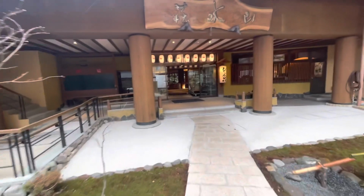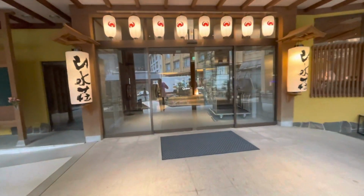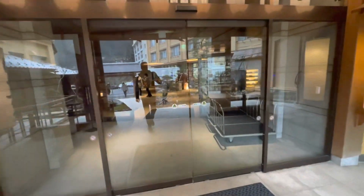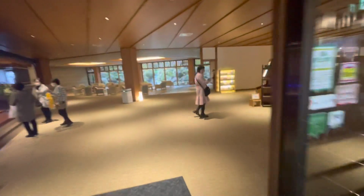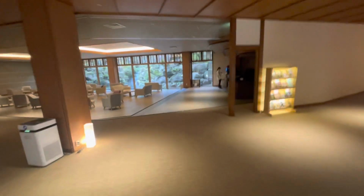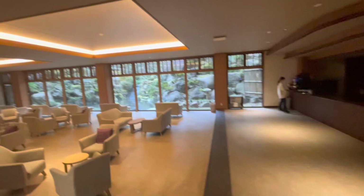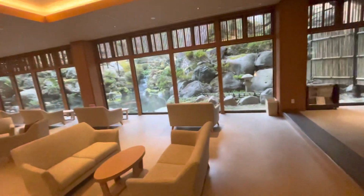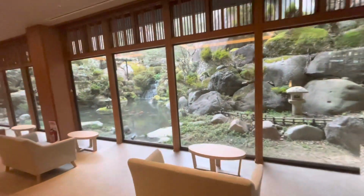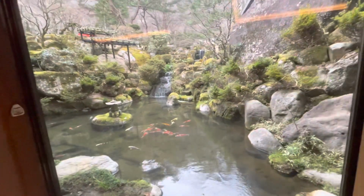And this is the way you enter the lobby. Where is she? Okay. There we are. And this is the desk, and I think I'm going to go over and get myself a nice hot cappuccino right over here to my right. But I think I'll enjoy sitting down with this view of the koi pond and the Japanese garden. It is such a lovely setting.